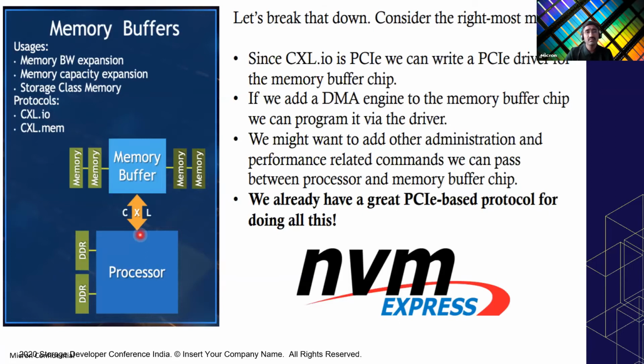So there's a similar thing that we are talking about, the DMA engine. You can add more logic to your memory, near to your memory, which is not possible with your DIMM form factor. You can also have some administration and performance related commands by having a logic inside your CXL device, and you can program that with your PCIe kind of interface with CXL.io.